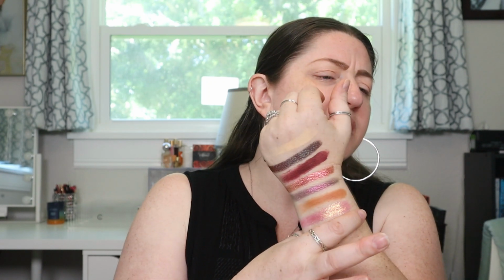This next one is a more blue red matte shade in Ravish. By the way, this palette just overall is cool. Like the names, oh my gosh, look at the butteriness. It's probably gonna stain me too. The aesthetic, the color story, just delightful. Look at that stain.